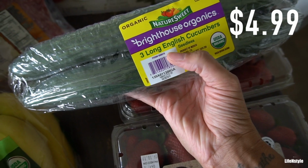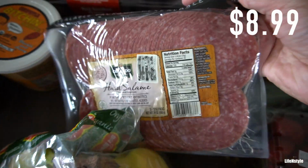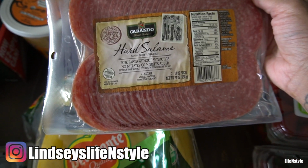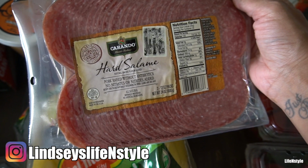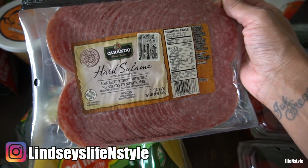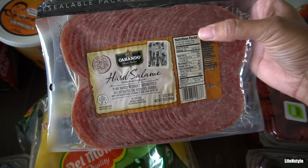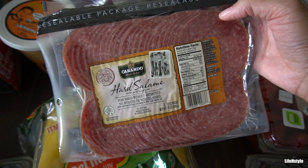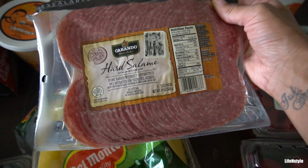This is cucumbers, and there are 3 long ones in here. The next thing I got were these hard salami, and I actually got these in my last grocery haul. It was the first time I ate them, and I absolutely love them. I take a few slices to school with me in like a Tupperware, and then I also add some fruit and crackers and all of that, and that's what I'll eat for my little lunch at school.